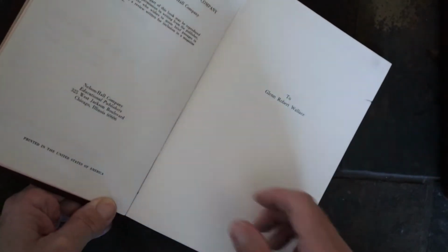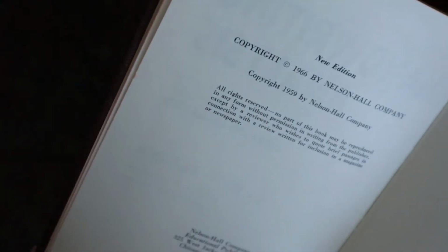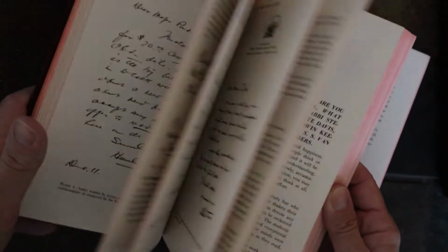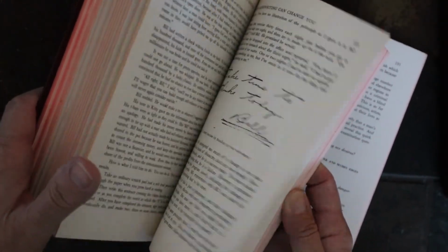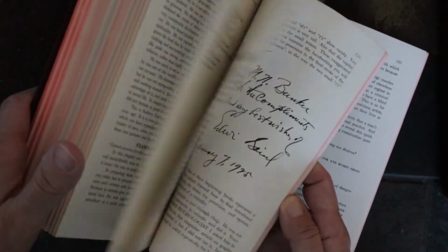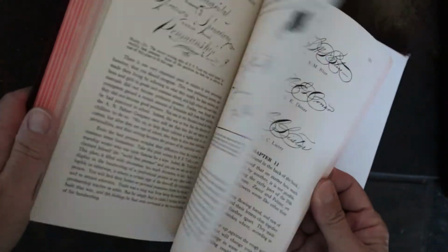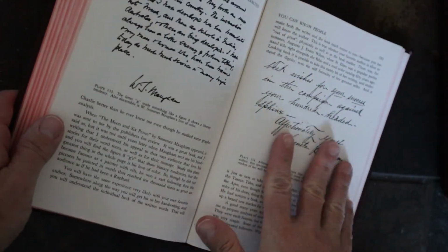So I'll kind of show you. It looks like the original copyright was 1959, but then this particular book was printed in 1966. So that's pretty cool. It's not as old as the other ones I've just showed you, but it's pretty neat nonetheless. And it's actually intact. It's in great condition. And it just tells you essentially that you can tell somebody's personality and habits and mannerisms based on the way that they write.